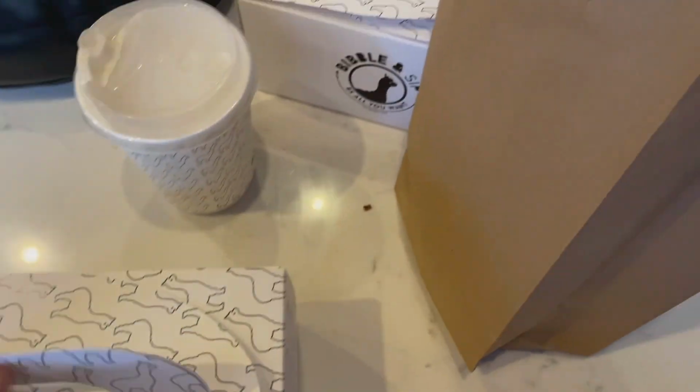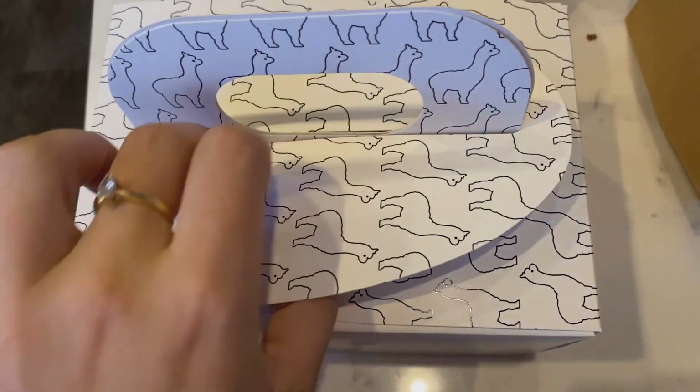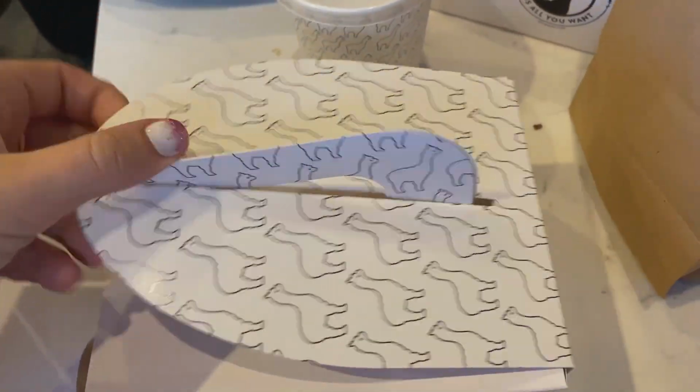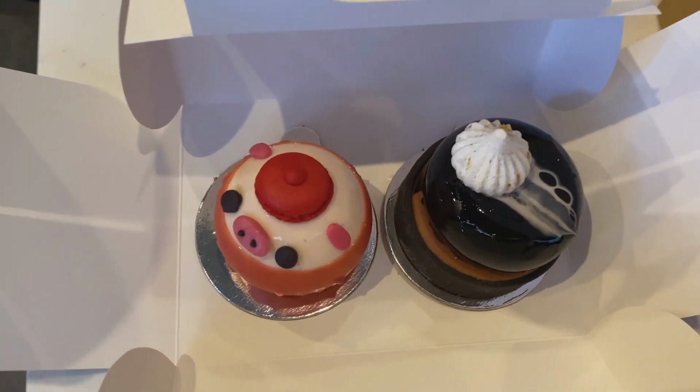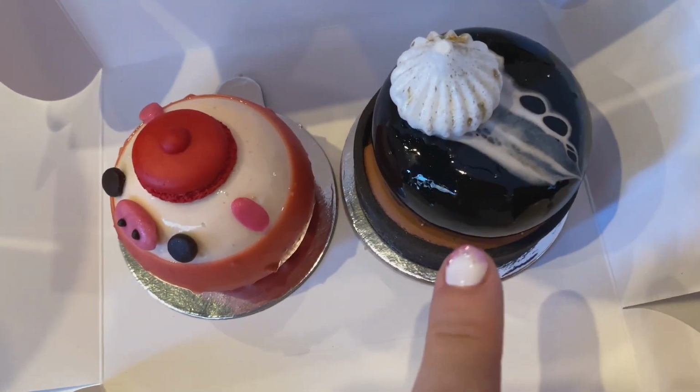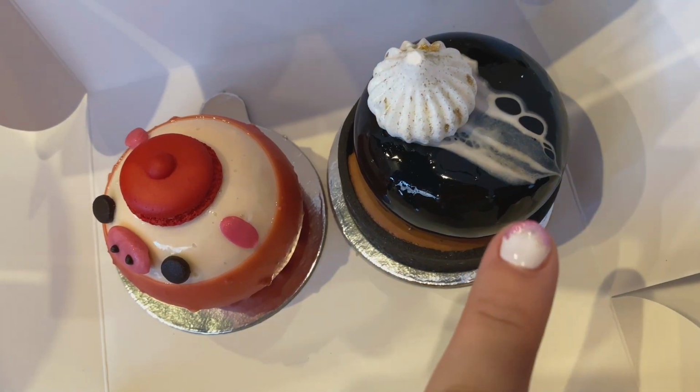How exciting, we got everything. So we're just going to sit down and see what's inside. I like the packaging. Ooh, so cute, look at that. This one's got some mirror glaze on there and some spiderweb technique.